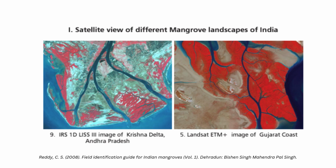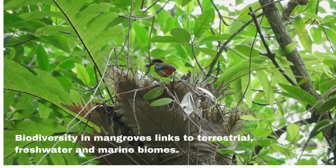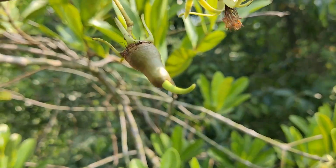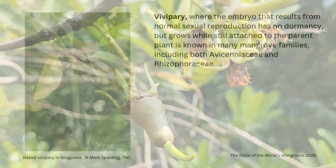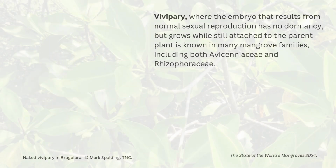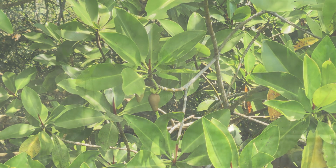Perhaps the most fascinating part of mangroves' life cycle is how they reproduce. Vivipary. Instead of seeds, they produce live seedlings called propagules that germinate on the parent tree before dropping into the water. These floating propagules travel with the tide, taking root wherever conditions allow.